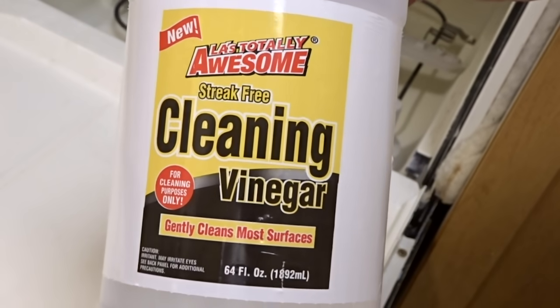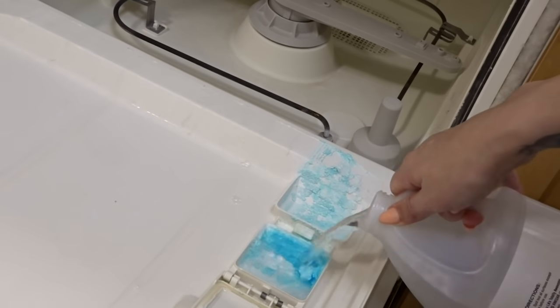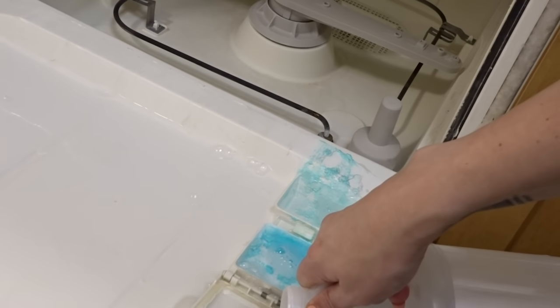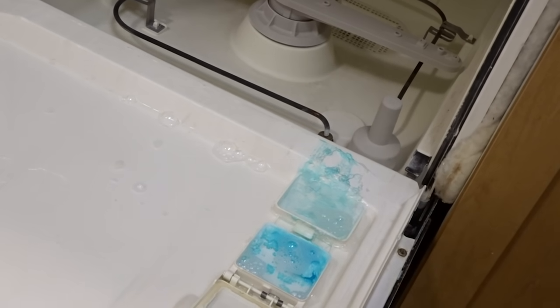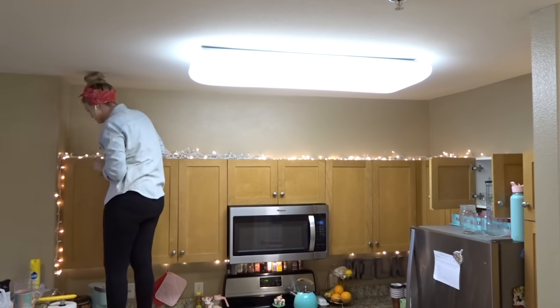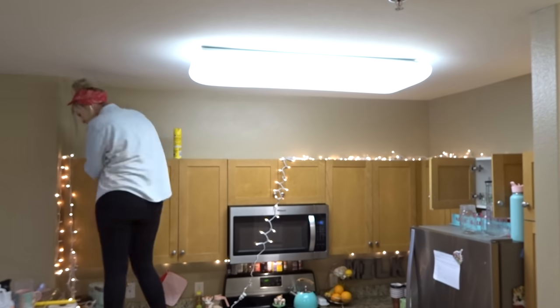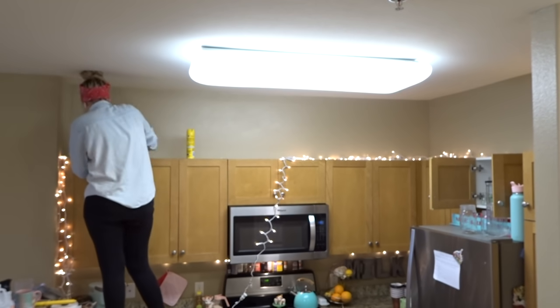This is the cleaning vinegar I'm using. I get it at the dollar store just because it's like the cheapest way to get vinegar. And I'm filling the dishwasher detergent areas, which have a lot of caked on residue, which is just disgusting. And I'm gonna let that soak and also run a load on the hottest setting with vinegar to clean the dishwasher. And now I'm just truly starting at the tippy top of the room and working my way down. I think that's the best cleaning philosophy.